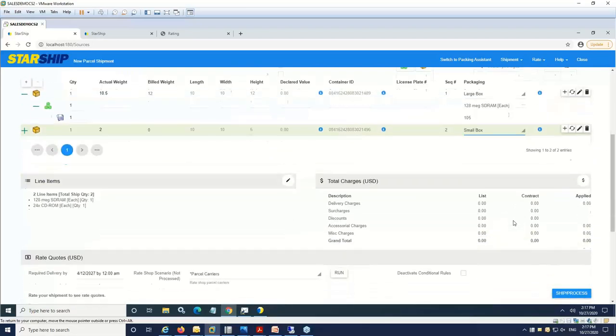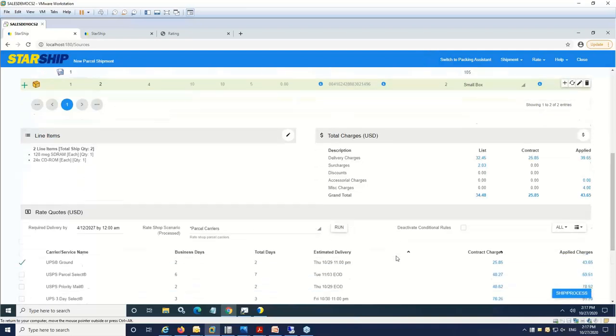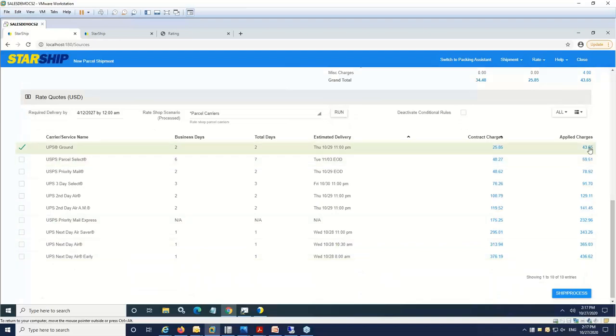Once that's ready to go, we'll calculate the freight charges. StarShip can do that automatically, or you can also run the rate shop here. It'll call out to all the various carriers, giving you a list of options that you can then choose from. And StarShip will rank those automatically for you, going from the cheapest down to the most expensive.